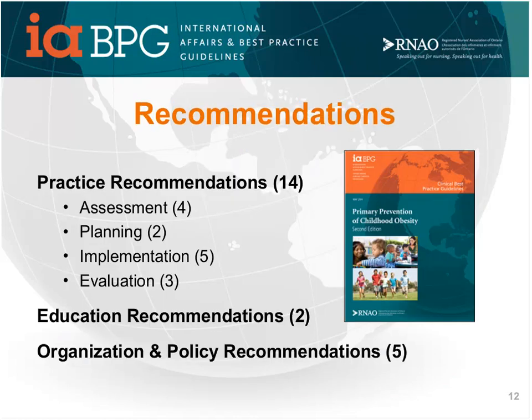And finally, before we get into the details of each of the recommendations, I'd like you to know that there are 21 recommendations in total. 14 of them are practice recommendations, and these recommendations are for nurses who can implement these recommendations at the point of care per se. And they are divided into assessment, planning, implementation, and evaluation, which is the standard format for all RNAO guidelines. We also developed 2 education recommendations, and then finally 5 system organization policy recommendations. So Lorraine, one of our co-chairs of the guideline, will now speak to the practice recommendations.